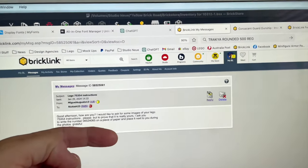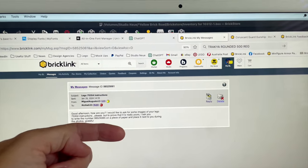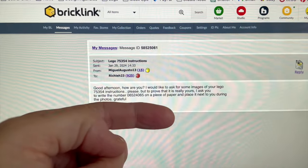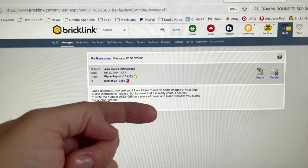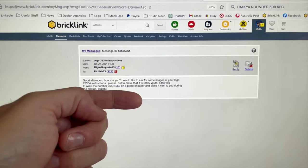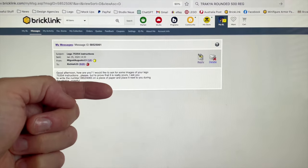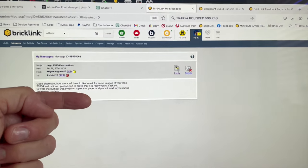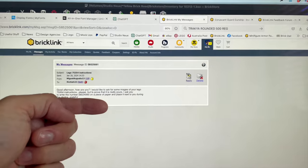Good afternoon. It's Tuesday, and it's one of those days where there is nothing happening. There's been no orders since yesterday, and a couple of curious emails. This one requesting that I prove that the Coruscant gunship instructions that I have listed in the store are in fact mine by photographing them with a piece of paper with a serial number written on it, and email it to some guy's Gmail email address in Brazil.